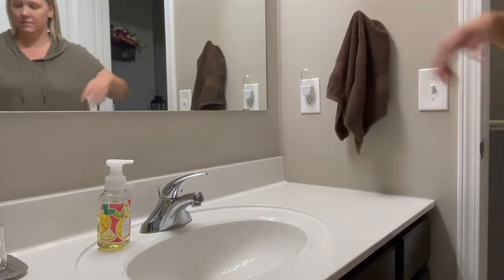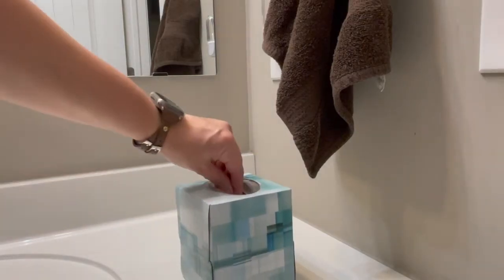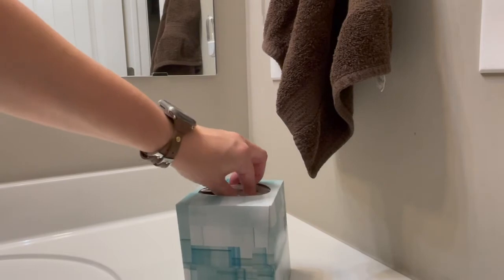Wrapping up in the kids' bathroom with replacing their hand towel with a fresh one and adding a new box of tissues.